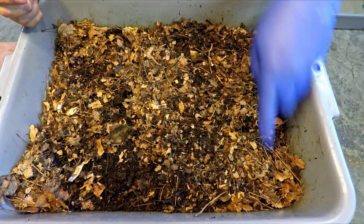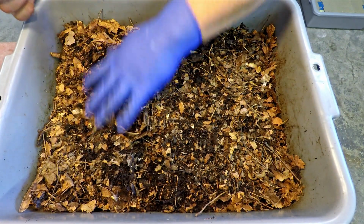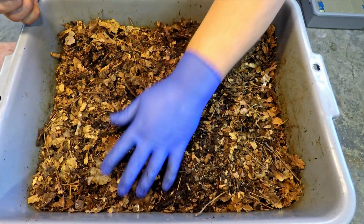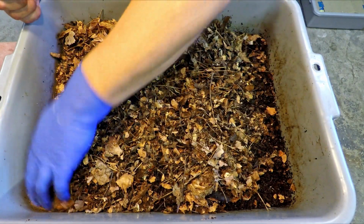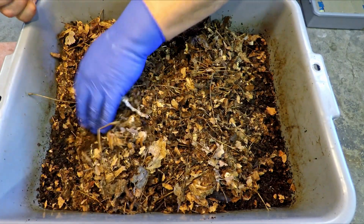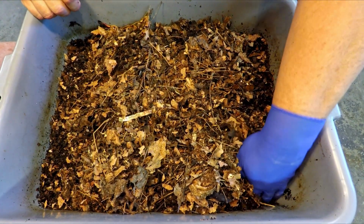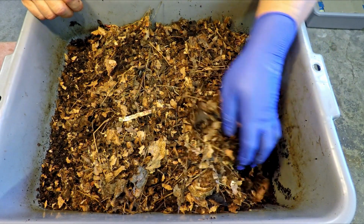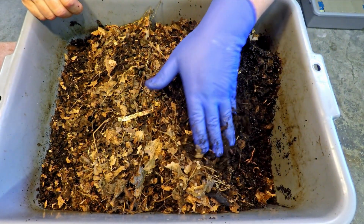Sometimes I just like to take a look on the outer edges of the bins just to see how things are progressing over there. And I don't think we did it in the other bin, but maybe we'll just take a peek here, especially since this is the older bin. And probably the more heavily populated bin. I got a feeling we're going to be driving this container to harvest a little bit quicker than the other container that we just fed.